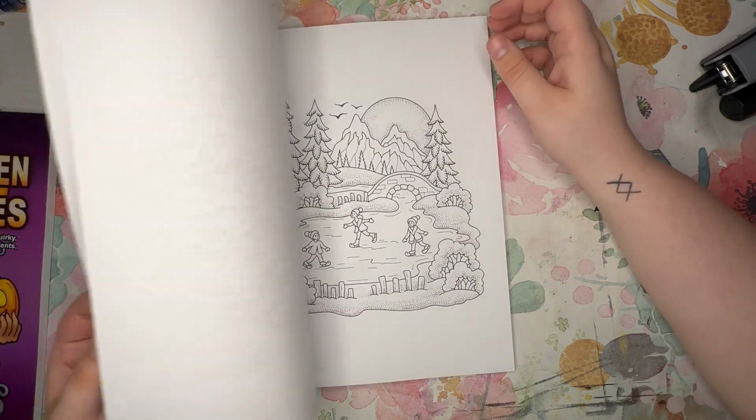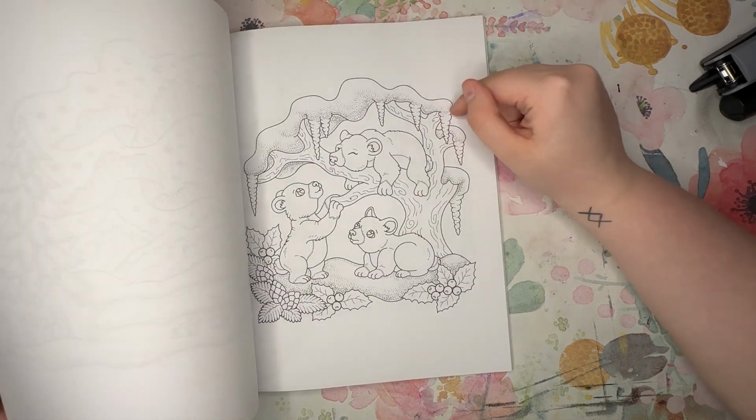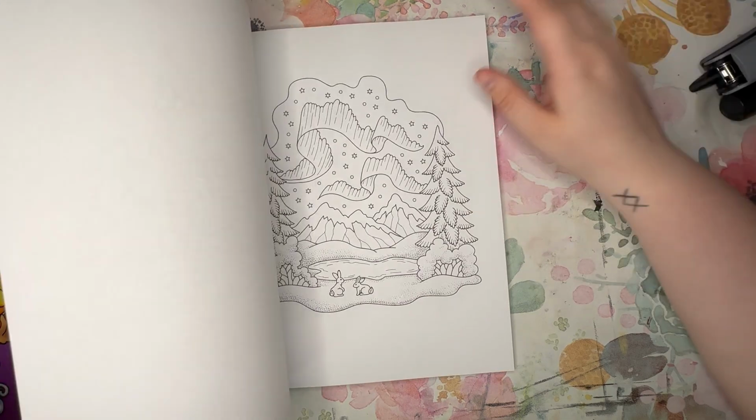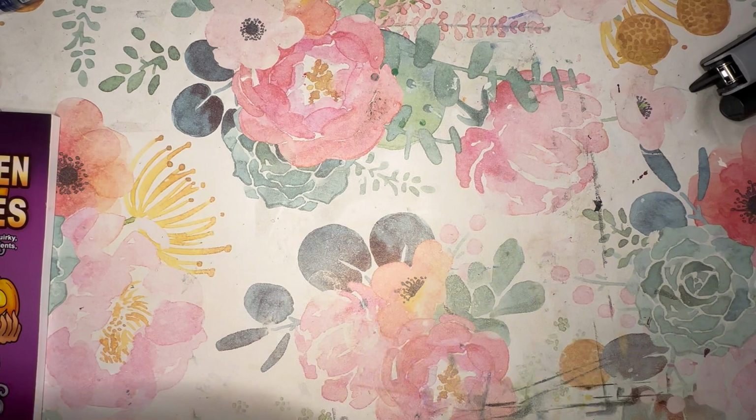I do like her style a lot, and the miniatures are a particular style she does, but I do enjoy this more serious style she does too. So yeah, that's cute.